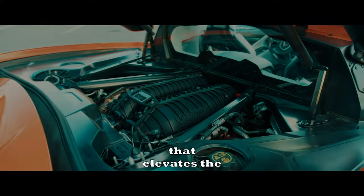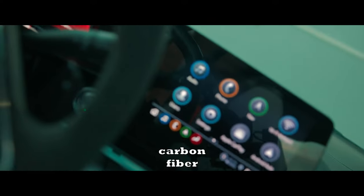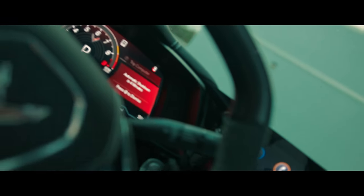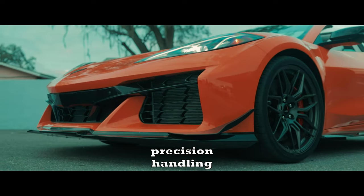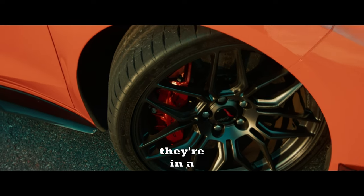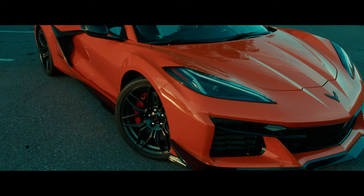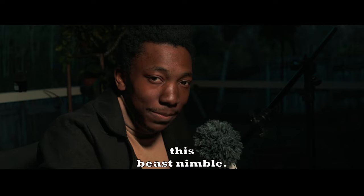The Z07 setup is like the secret sauce that elevates the C8 Z06 to new heights of performance, complete with a carbon fiber aero package for that extra downforce, a suspension system fine-tuned for precision handling, and some very grippy Michelin tires that cling to the asphalt like they're in a committed relationship. Those carbon fiber wheels? Insane. Cutting down weight to keep this beast nimble.